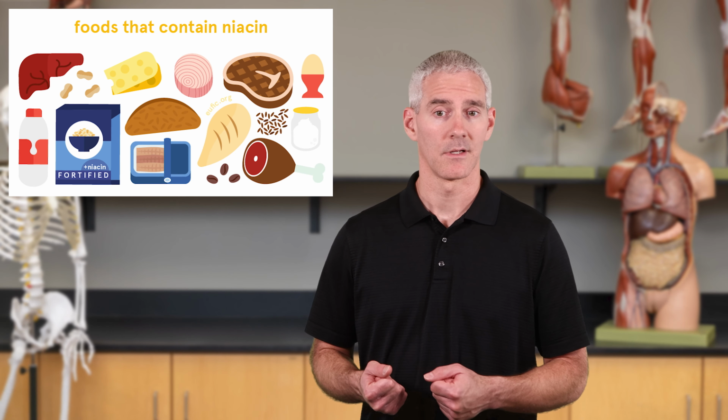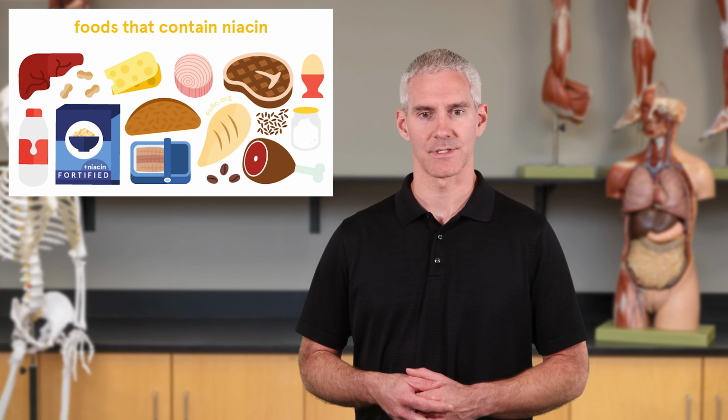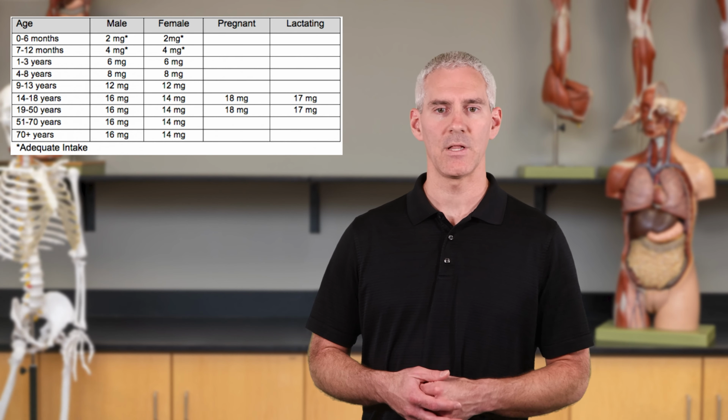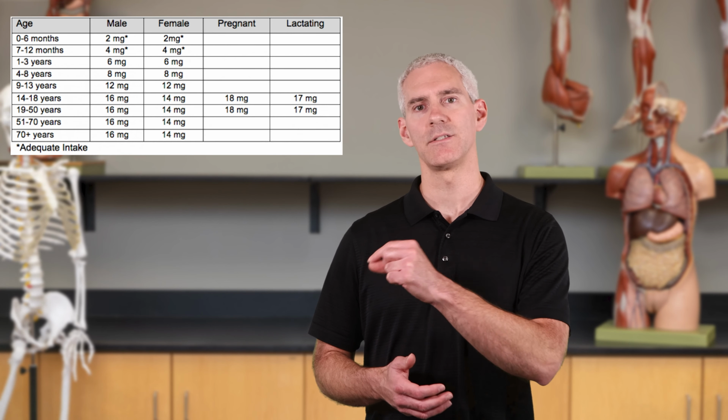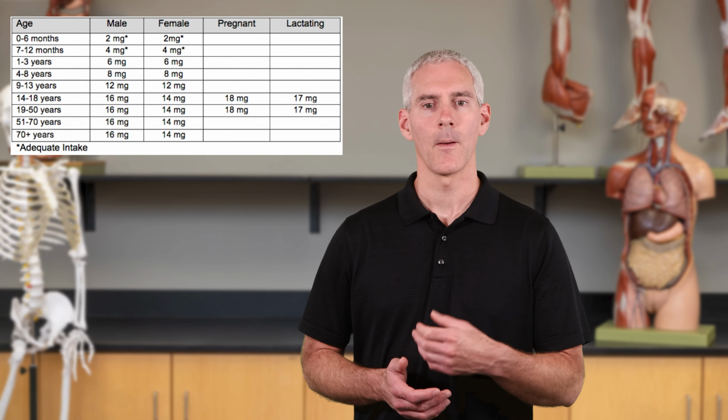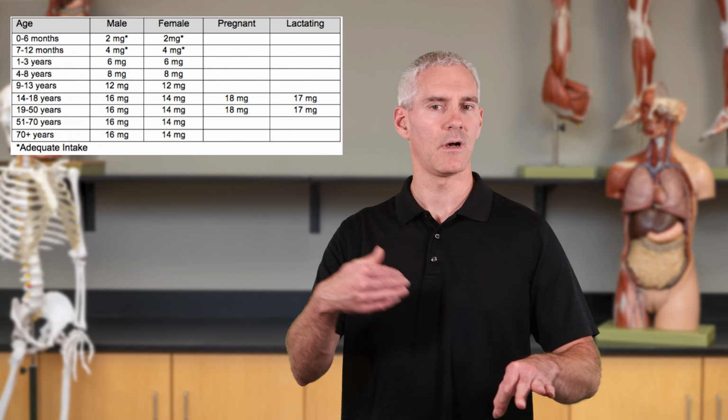So where do you get vitamin B3 from, or niacin? You're looking at meats, peanuts even, as well as fortified foods. So how much do you need in a day? What's the RDA? In infants, you're looking at about 2 milligrams, up to adulthood being about 16 or 14, again, that's that male-female split, milligrams in a day. So 2 up to about 16 or 14. So again, micro basis, not too much, but you do need it on a daily basis.